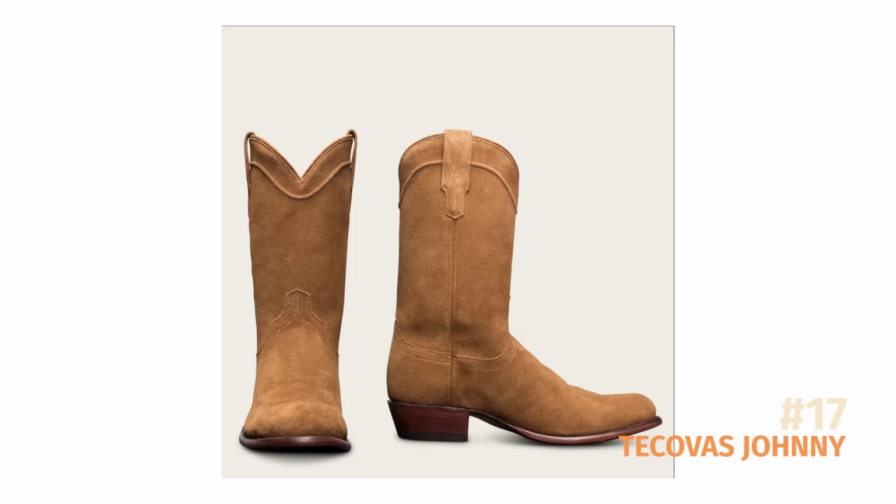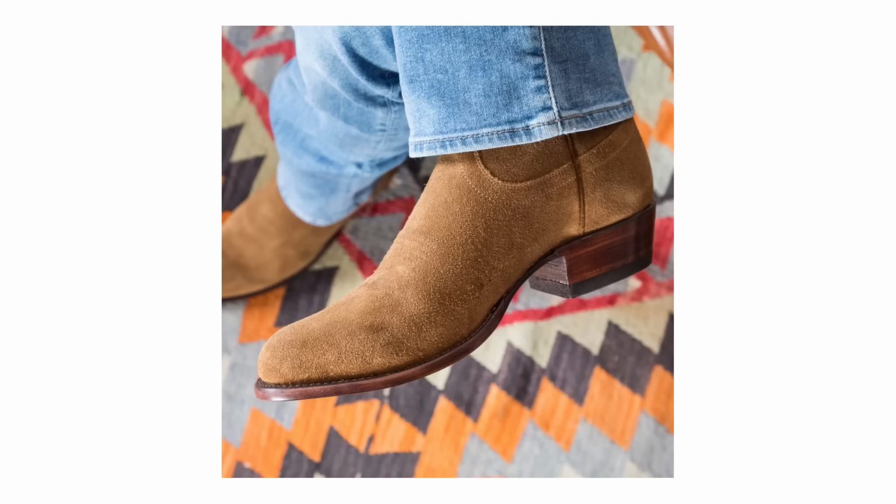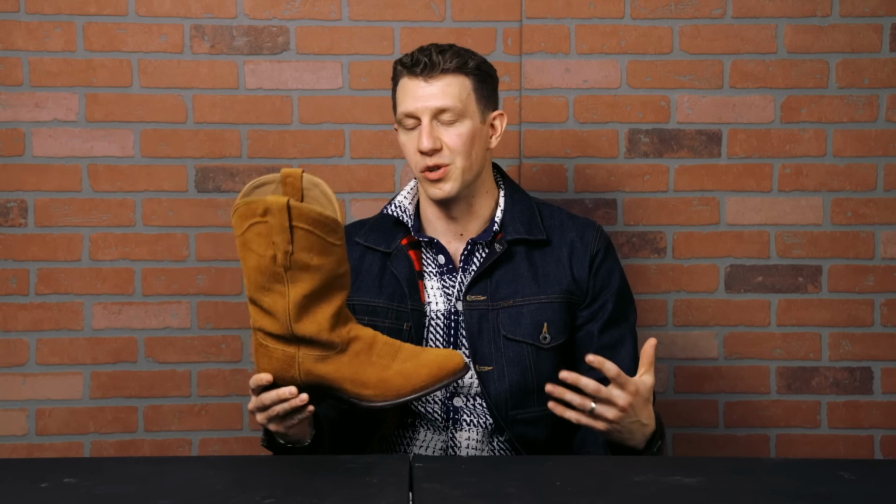After that is the Tecovas Johnny. Cowboy boots, yeah, that's what I'm talking about. So this is the rough-out version of the same exact boot, and I just think it looks a little cooler than the Cartwright. I really struggle choosing between these, but yeah, this one's definitely up there. Love this boot.